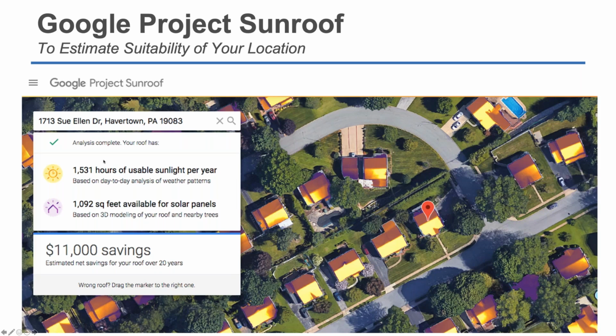You would like it if probably your number of hours of usable sunlight per year is something more than around 1,200 or so to be a decent candidate. Of course, you can choose which facets of the roof you want to put the panels on. And in fact, if we look at our neighborhood, we have a whole bunch of houses here that would also be great options for solar. Hopefully they will install at some point too.